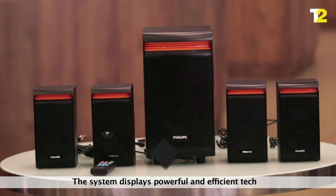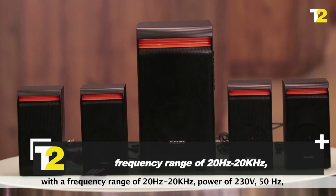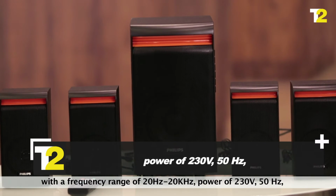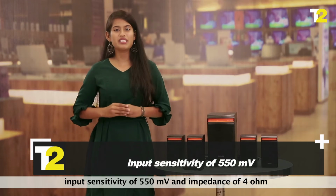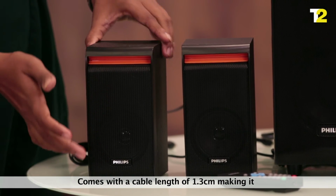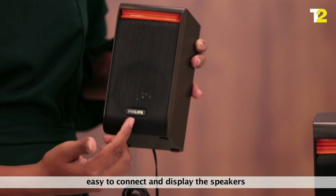This system displays powerful and efficient tech with a frequency range of 20 Hz to 20 kHz, power of 230 watts, 50 Hz, input sensitivity of 550 mV and impedance of 4 ohm. It comes with a cable length of 1.3 cm, making it easy to connect and display the speakers.